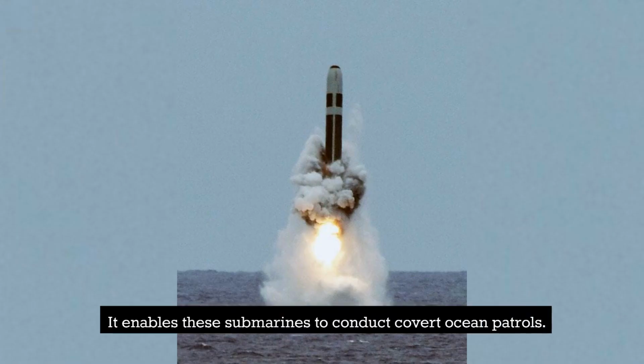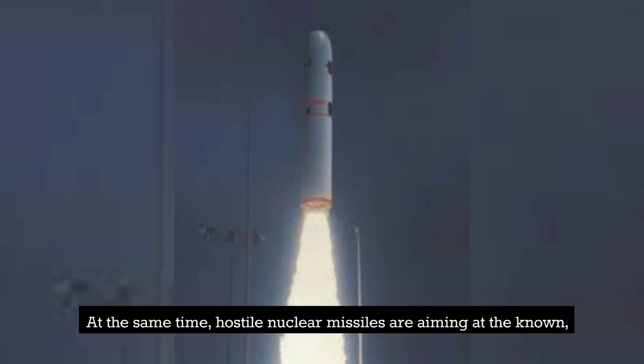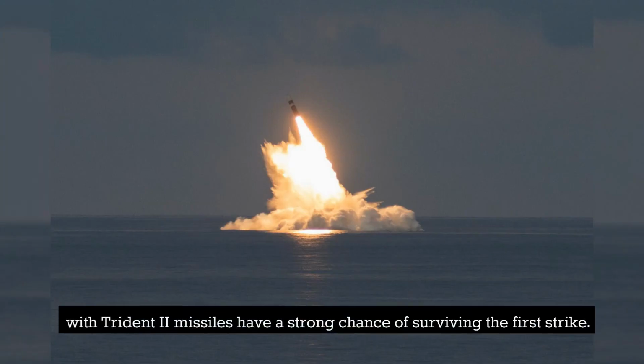It enables these submarines to conduct covert ocean patrols. This increases the lethality of certain ICBMs. At the same time, hostile nuclear missiles are aiming at the known locations of stationary silo-based ballistic missiles. Therefore, once the nation has been attacked, ballistic submarines equipped with Trident II missiles have a strong chance of surviving the first strike.